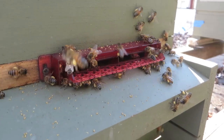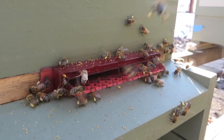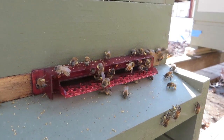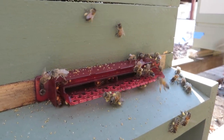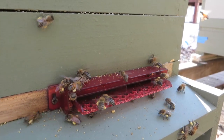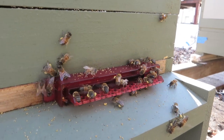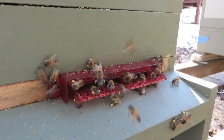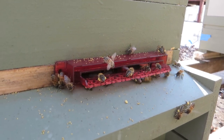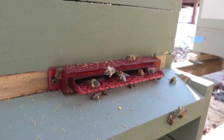The bee on the left of the entrance has oxalic acid vapors on it. See the white stuff. Starting to fan the oxalic acid vapor out of the hive.